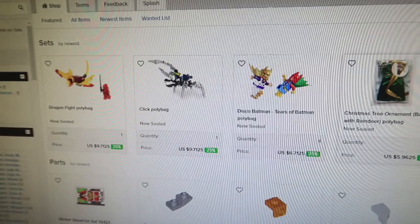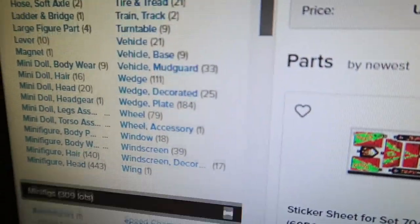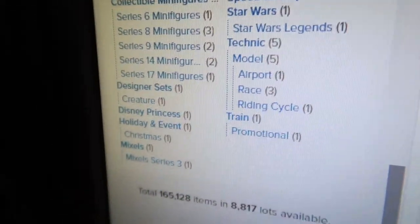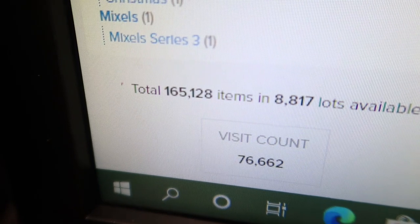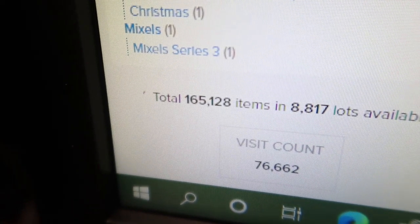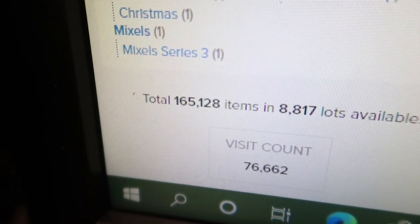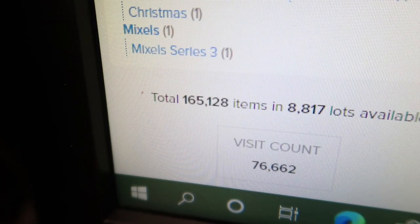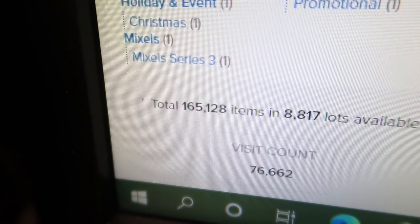All right, now all the parts were uploaded. Let's check the numbers. Just gave me my computer to do the BrickPacker to BrickOwl real quick. 165. I barely broke 160 7 days ago, and got down to like 153 at one point. Now we're back up. So awesome, amazing. Keep it going.